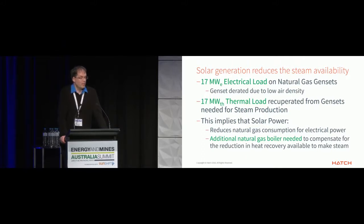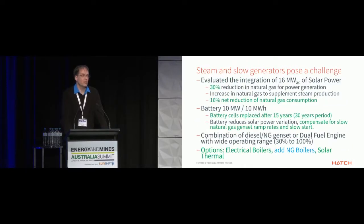So that implies that solar power will reduce the natural gas consumption required to produce electricity, but will also require additional natural gas to compensate for the steam production. So that's one big challenge that we have to integrate renewable power there.